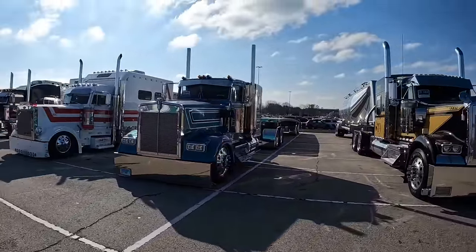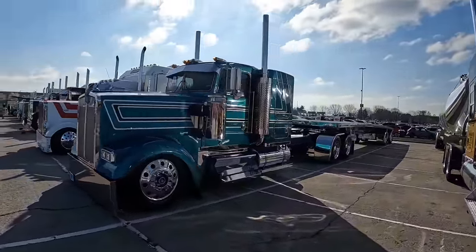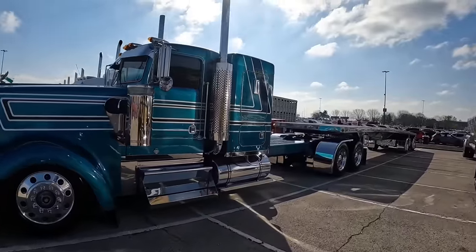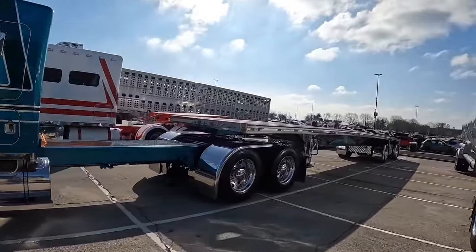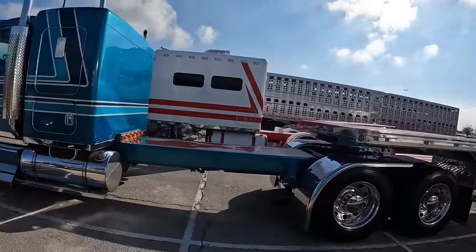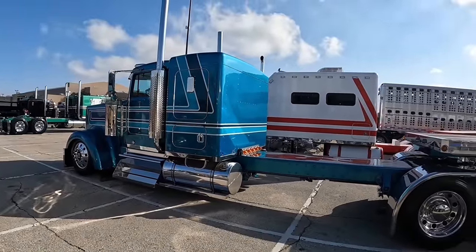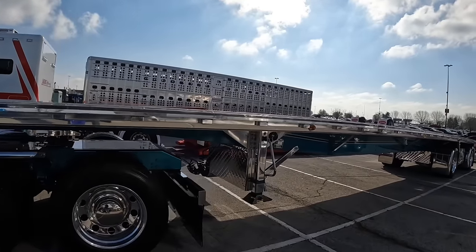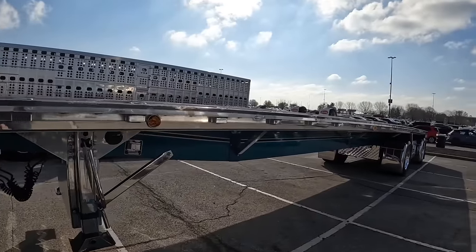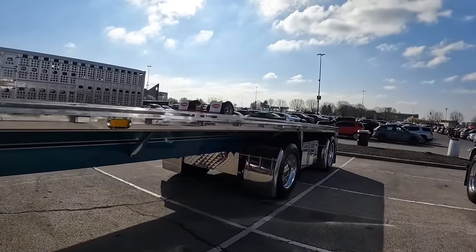This is actually one of my favorites right here. Kenworth with a flat top, big hold. So nice. Look at this trailer. And this truck works too. It's a hard-working truck, but look at the detail.